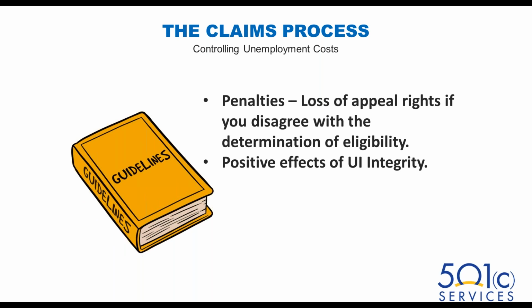Very quickly, as I already stated, with UI integrity, the penalties can be loss of rights, meaning that if you do not respond sufficiently, timely, and accurately to the initial request for information, you could lose any appeal rights to request a hearing. You could lose participation rights. If you were to win and the claimant appealed to a hearing, you may not be able to participate in the hearing. And most importantly, the state can impose financial penalties against you, your agency, or your TPAs. Overall, the positive effect of the UI integrity laws is to restore some integrity to the unemployment program as a whole.